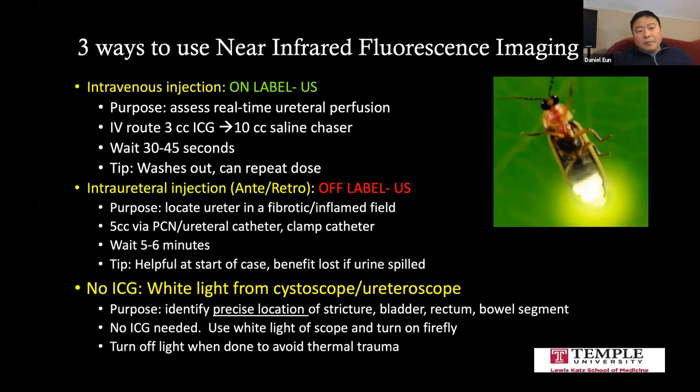The second use is intraureteral ICG, which I showed you. You can inject it antegrade or retrograde. This is off-label in the United States. I've never had an adverse reaction to date, and I've probably used it in about 200 cases or so. I feel like the patient actually gets a lot less of a systemic load of the ICG because we're not injecting it intravenously.